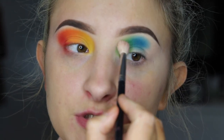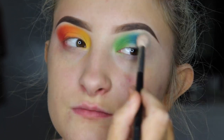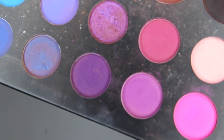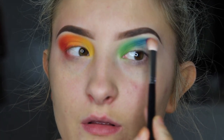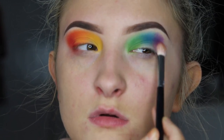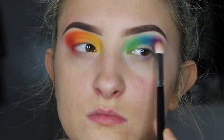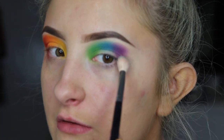Gonna take a clean, very clean M441 brush, just blend these two colors together and just blend the blue out the tiniest little bit. And then I'm gonna take the final M433 brush and just take the darkest and lightest purples and just mix them together and just start to apply them on the outer third. Going to use again just a little bit of that blending brush just to blend out the edges here of the purple.